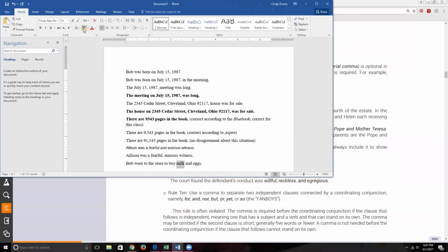We have milk, item 1. We have eggs, item 2. So we don't have enough. We need to have at least 3 items in our list before we think about commas. So this is correctly punctuated. We do not put a comma on this one. But let's say that Bob decides, oh, I need also a loaf of bread. So I'm going to put bread in here. Bread. Okay, so now we have 3 items in the list. Let me mark this. Because we have 3 items, we need some commas. We absolutely have to have a comma between our first item and our second item.